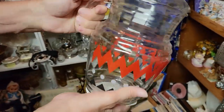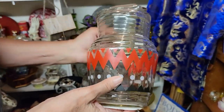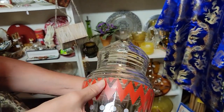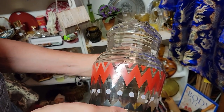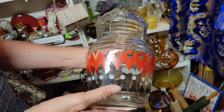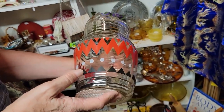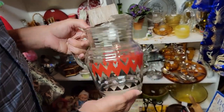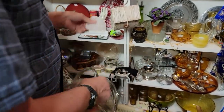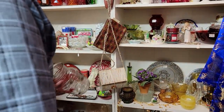I use a Pledge furniture wipe or the generic furniture lemon wipes. And it actually polishes up the paint. Really? Yeah, it does. And it doesn't smear the glass. Okay. Because I've polished my glass top tables with the lemon furniture wipes, and it's amazing. You don't get a smearing.